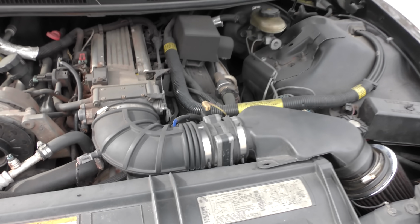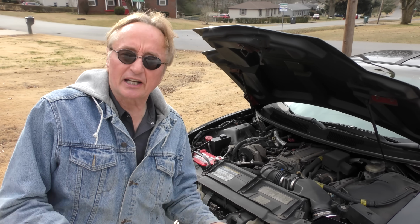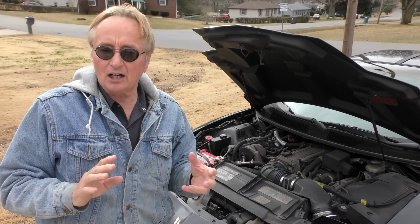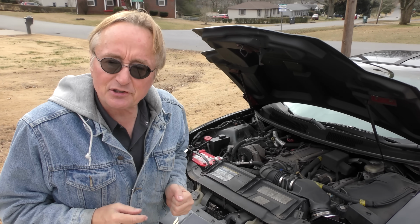For a big V8 engine with an automatic transmission, this thing gets about 20 miles a gallon on a highway when you're going 75 miles an hour. You might think, oh, that stinks. Well, little history lesson here.